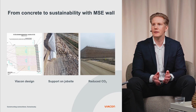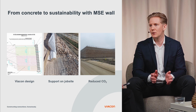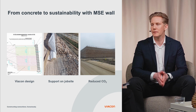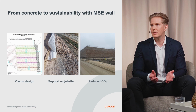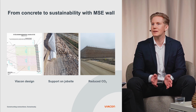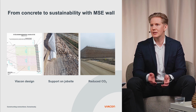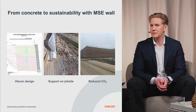Yes, you're right. ViaCon Hungary worked with their customer to help them achieve an optimized solution for replacing a traditional reinforced concrete retaining wall. And ViaCon Hungary tackled this challenge by proposing a mechanically stabilized earth wall, so-called MSE wall. And this solution included gabion and concrete facing, combined with geogrid reinforcement and backfill material from a local mine. This approach met the customer's cost and design as well as sustainability requirements.